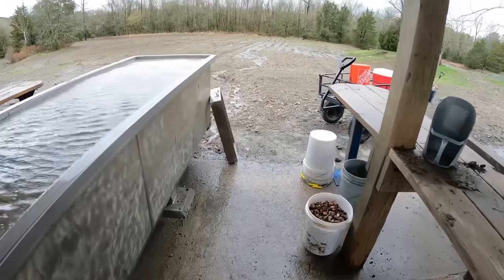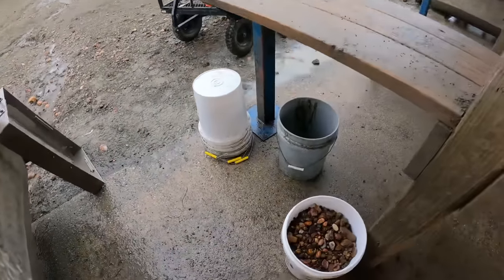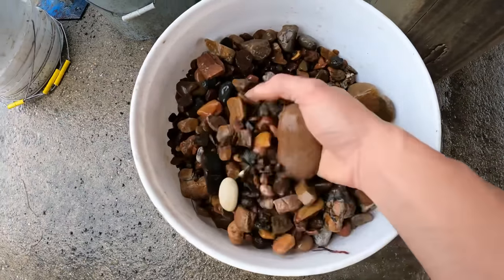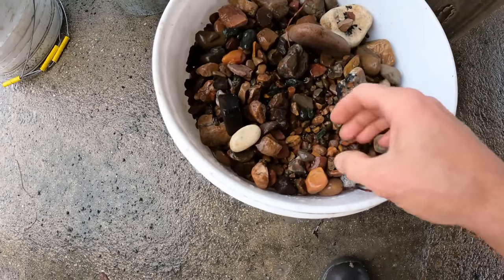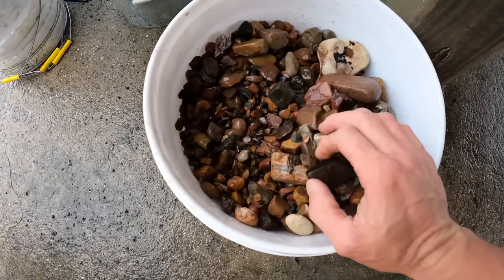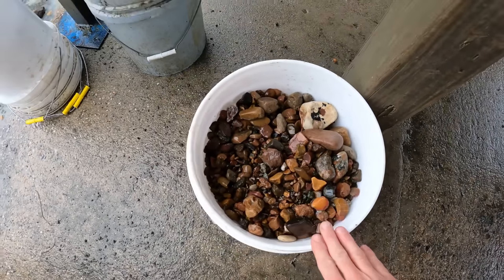Bucket left. We just had a rain hit again, really windy. Sorry for the wind noise. I got my bucket of all my rocks I'm gonna take home. Some really cool gravel. This stuff is loaded with conglomerate, a few pieces of agate, several large pieces of quartz crystals. So it's really good gravel.